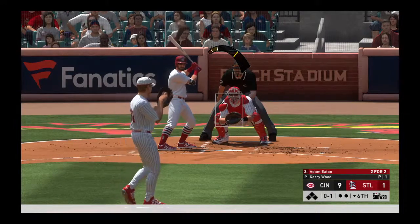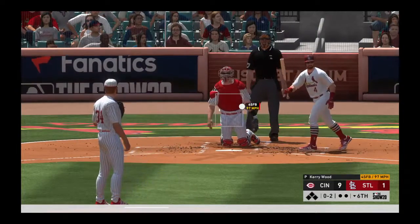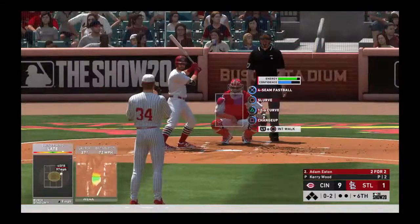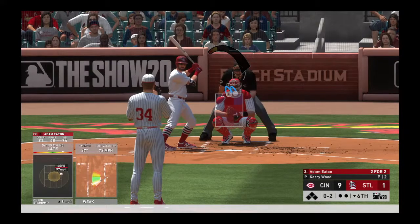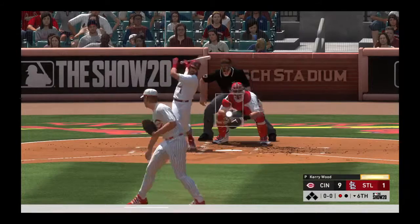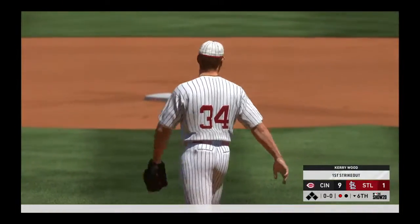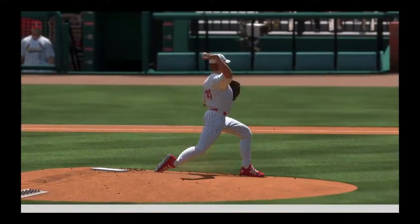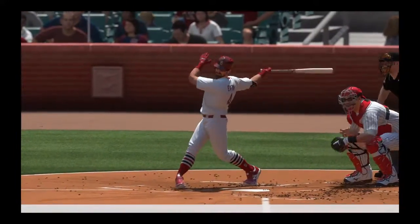Into the windup. Here comes the 0-1. Behind 0-2 now. Oh, and a lively fastball from Wood, and that's strike 3. If you've got a good fastball going and they're not handling it, keep throwing it. 3 fastballs in a row. He's gone. Rambo.